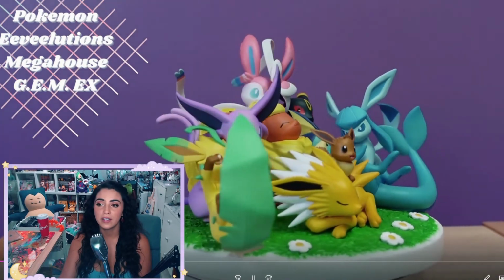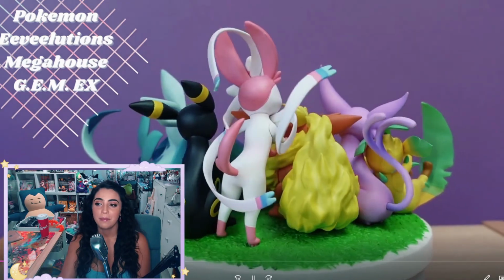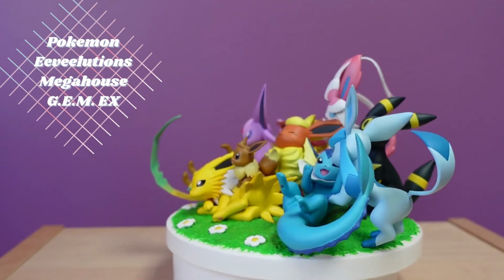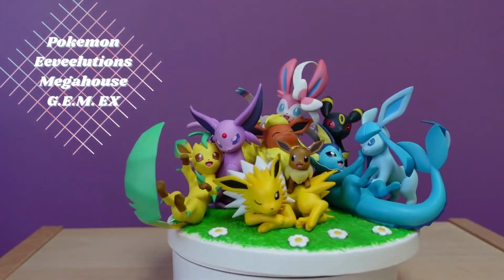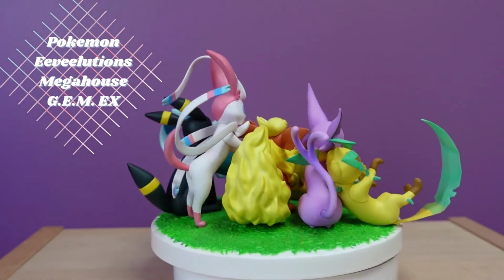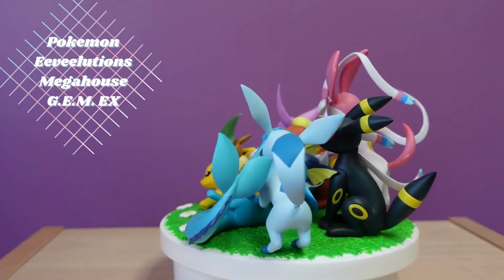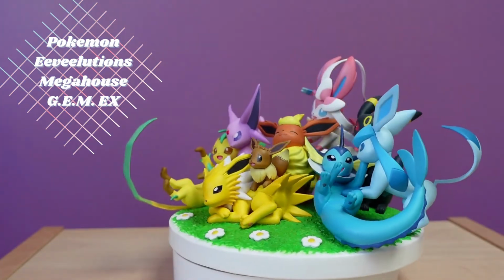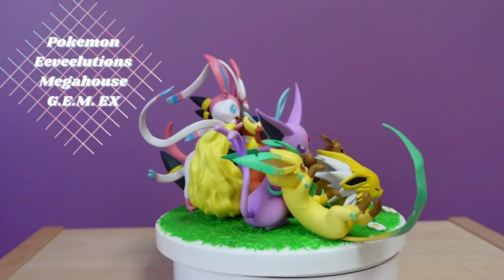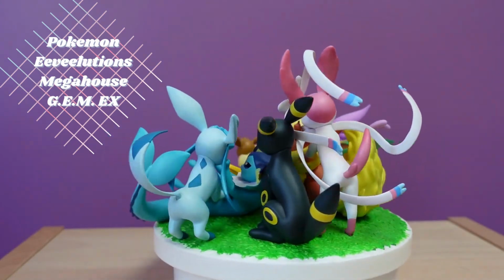This is a bit of a tough one. The only reason it's my favorite is because it is the evolutions, but Mega House, Mega House, Mega House. Look at all the seam lines. There's so many. It's a really cute figure. I love all of them. They're all very sweet. It's just all the seam lines. Mega House, come on. But still, of course, because I'm a sucker for the evolutions, it's still one of my favorites. But it does have a lot of seam lines, which is very disappointing.